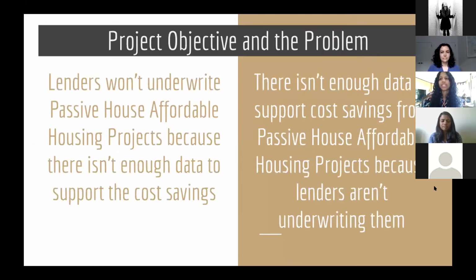New York is a progressive climate leader that is dedicated to reducing greenhouse gas emissions within the building sector. New York also has an affordable housing crisis, and for many years there has been this misconception that green building is too expensive and not viable for affordable housing. But research and data show that many of the goals of green and affordable housing are aligned, and passive house in particular meets many of these goals.